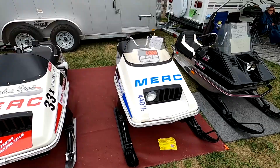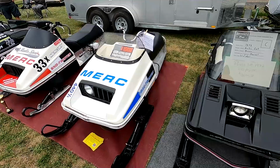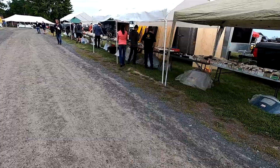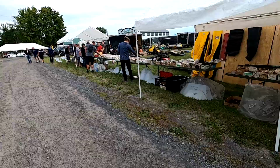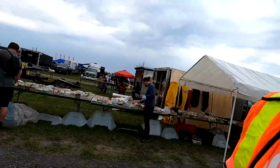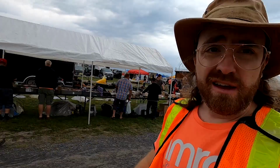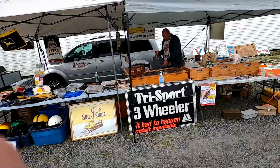$3,800 for a nice Trail Twister, $75. $3,000 for a Puma, $72. Nice and clean. So parts galore, as to be expected at any good snowmobile show, all kinds of cool stuff. We got some vendors with some standard things, and we got some guys that got some really rare, special stuff.